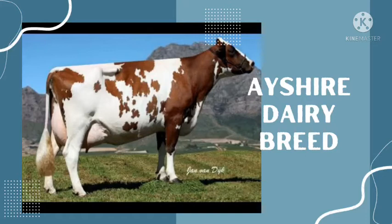Then the distinguishing feature of the Ayrshire is that it's brown and white in color. It has a large body size, so that after using it for milk production, when you eventually decide to sell it for meat, you'll get a large amount of meat because it has a large body size.